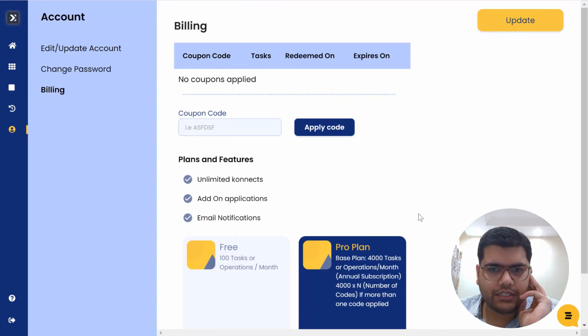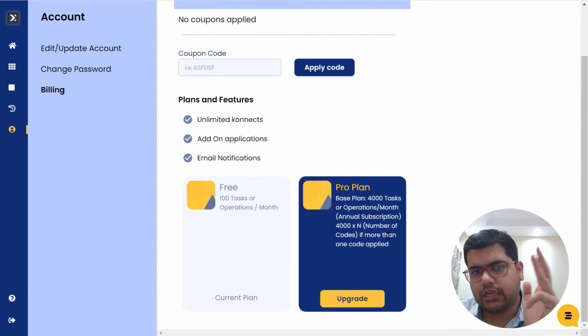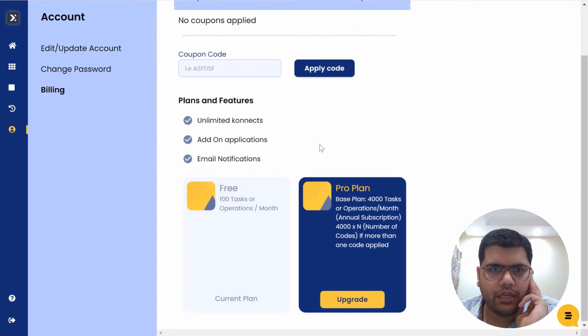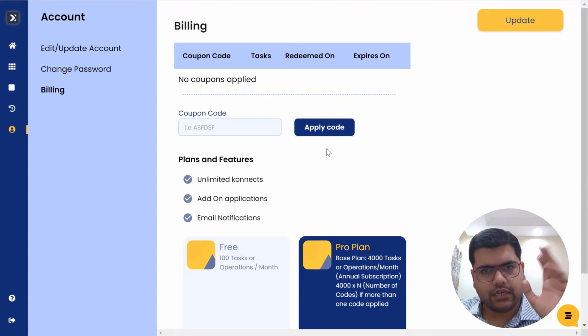You come into the billing section and you are not able to see it. Yeah, so it says free 100 tasks or operations per month. Now, that is something I'll probably be checking out with the support team. But again, I'm sure if we talk to the support team, they're going to fix it. So I will keep that for later. Let's continue with the review for KonnectZIT.